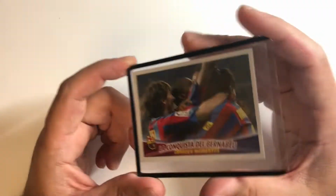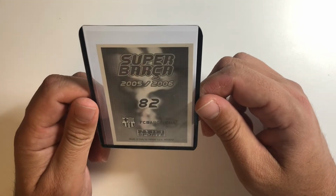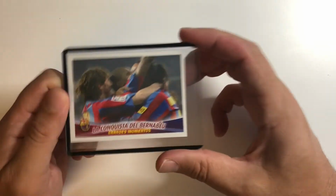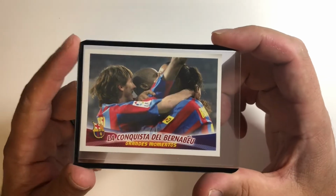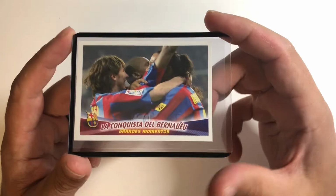So yeah, I would take a look at these. You can find them for a decent price if you stay patient. But this copy looked really clean, so I'll probably end up getting this one graded, just because they don't pop up too often, and when they do, they're usually pretty beat up. So yeah, pretty cool card.